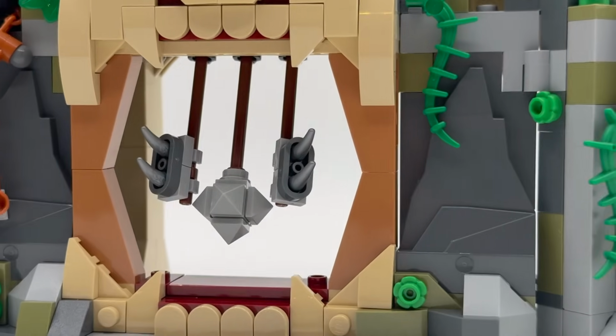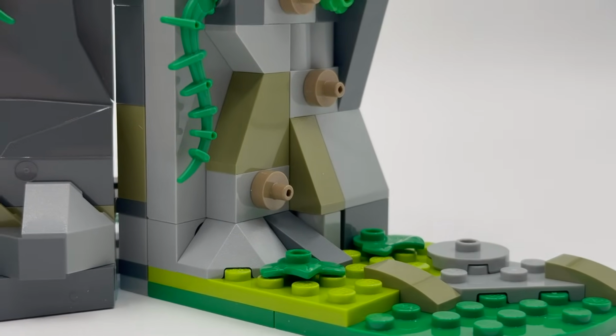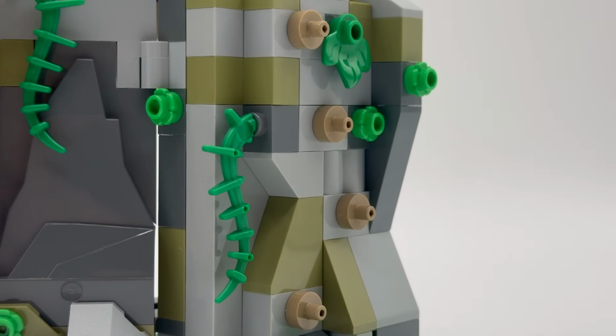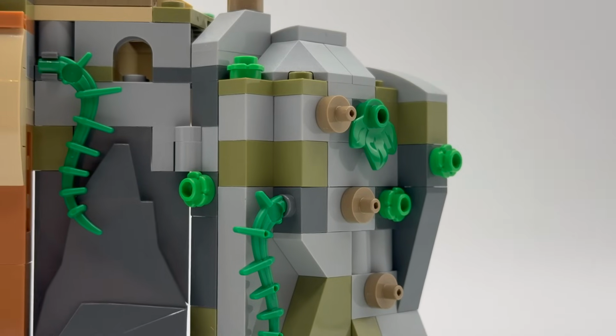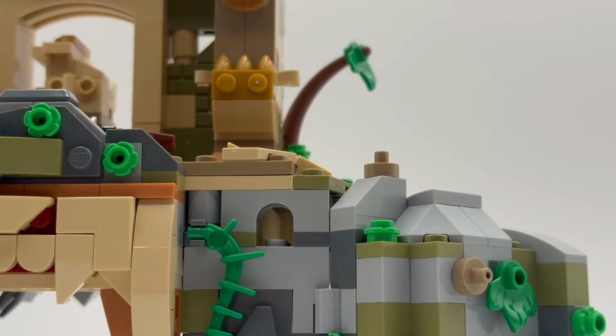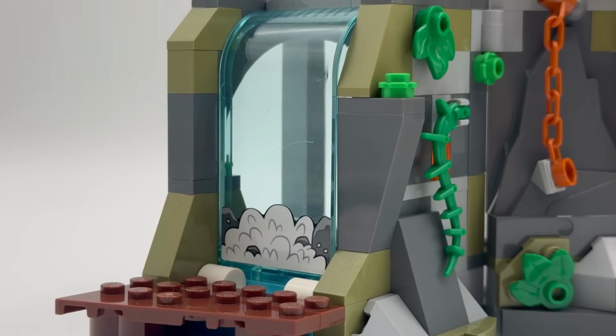And there's actually a few different ways that you can interact with the temple. Of course, you have the main entrance here with some nice brick-built detail, but on the right side, there's actually a climbing wall. Each of these 1x1 studs with bar connectors are allowing you to basically have minifigures scale the side of the cliff, which is a fun play feature to either have them climb up to the top that way, or figure out some other way into the temple.